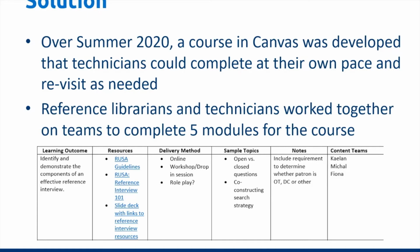Unfortunately, halfway through development, our 2 part-time technicians were laid off unexpectedly, which increased the workload on the rest of the team. The goal was to create standard training materials that would be beneficial even after the librarians returned to the library. Each module had 3 to 5 identified learning outcomes.